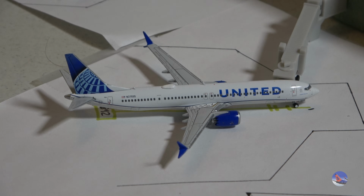Thanks Gemini Jets for releasing this, and I know NG did it as well, so I'll acknowledge them too. This aircraft arrived in from Houston as flight 1216 at 10:17 p.m., ahead of a scheduled 10:22 p.m. arrival.